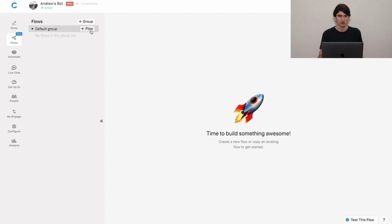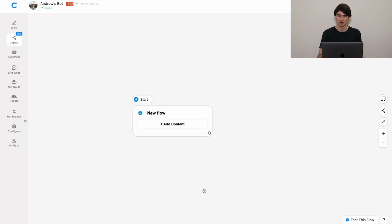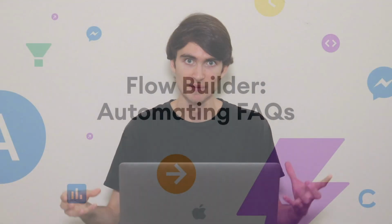So I'm going to add a flow to this default group here. If I wanted to, I could create a new group on its own to help keep me organized, but I'm just going to add to this default group here for simplicity. And then I'll even collapse this panel just to give us some more working real estate while we build on the canvas here. Okay, so before we start building here, let's give an example use case. So let's say that we are a popcorn brand and we're getting tons of frequently asked questions and we want to automate some of those in Messenger. So that's what we're building a flow for here, to automate frequently asked questions.